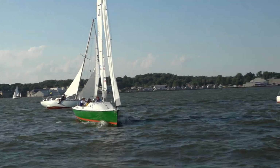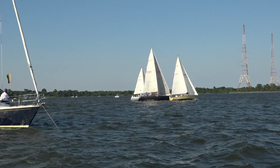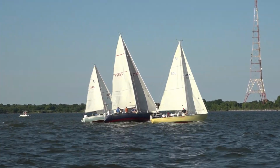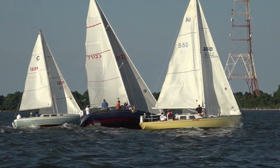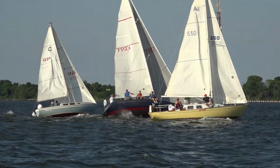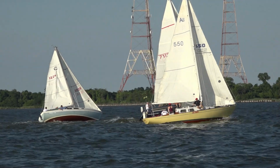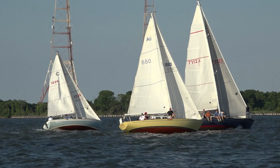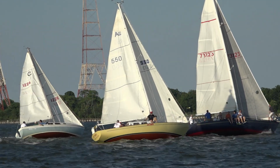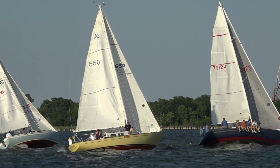Back out to the outer starts. Perf and Alberg 30s are about to get off the line, and Where Egos Dare, a Freres 33 owned by Chris Troxel, and Alberg 30 Tim Williams are our class leaders from Series 1. Battle going on halfway down the line. The Tartan 245, Ian Morrison's ANSS, crushing that.